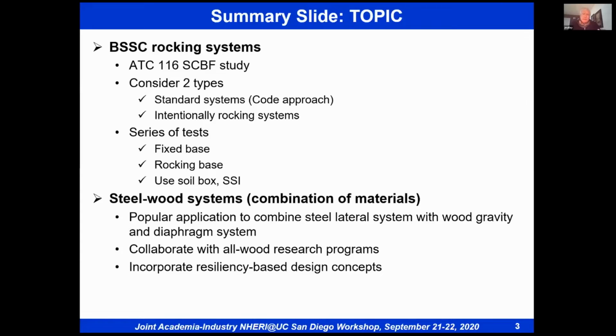And then you could also design some intentionally rocking systems. There are other countries that have provisions for rocking designs that we could compare and contrast with our standard systems. We thought about doing a fixed base test, and then a rocking base test, just allowing it to bounce on the table, and then potentially even using the soil box and getting soil structure interaction. So that was the first thought.